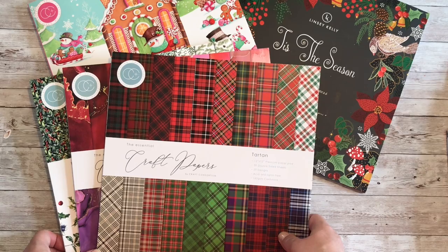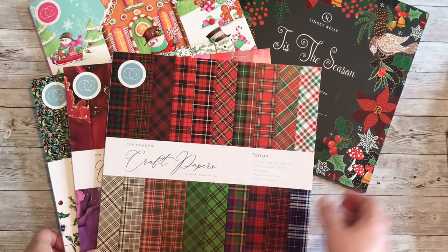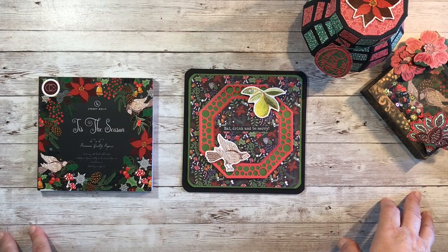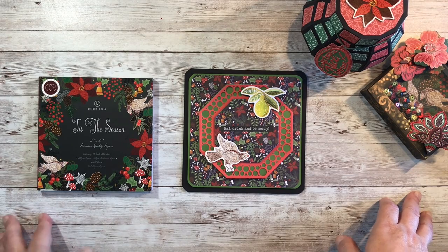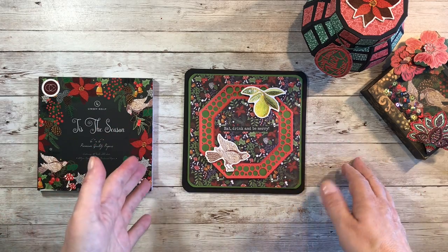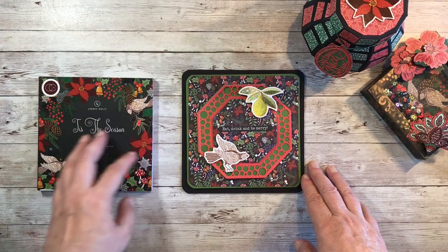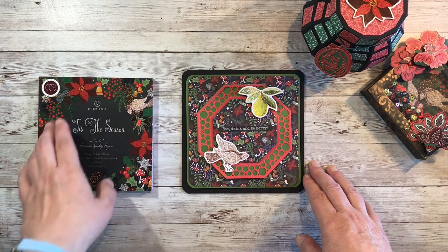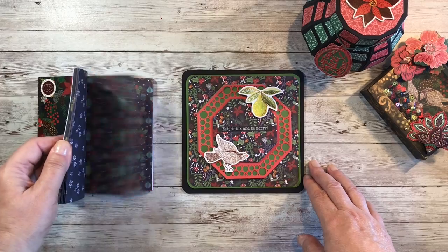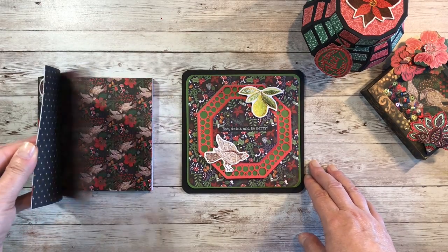We've got some amazing products here and I cannot wait to get crafting. As you can probably imagine, I've got lots of different style samples to share with you. We'll begin with 'Tis the Season again, and I've gone for the greens and the reds against the black background because I was wanting to emulate the style of these papers where so many of them have the black background, and that's what drew me to them.